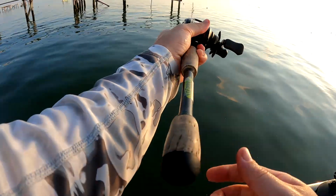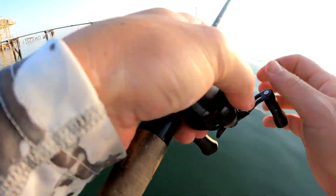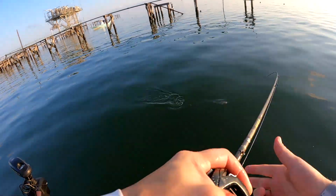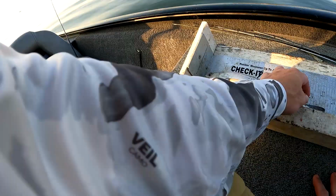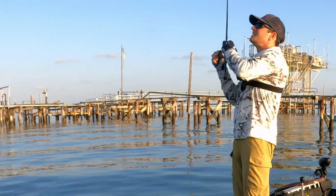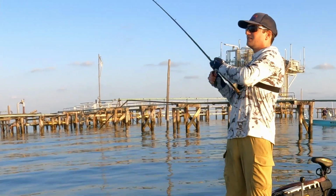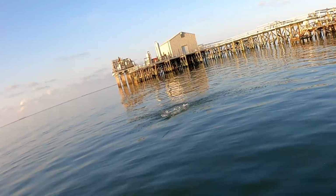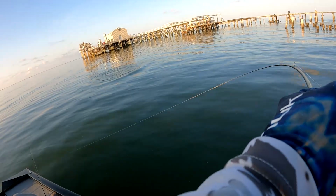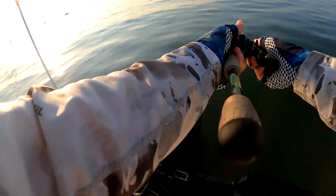Well, there's another boat right there. Where the hell did they come from? Dude, I'm starting to wonder if I'm in the right spot. Dude, just be 12 inches, man. Not 12 inches. There we go. Oh, God, the shark got him. I've watched a shark come up and eat him. Great, I'm hooked up with a shark now. Just gonna break him off.